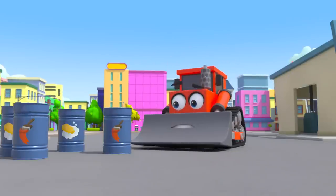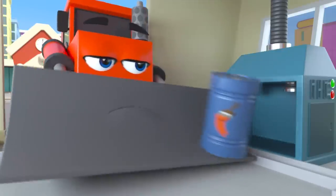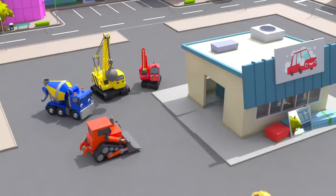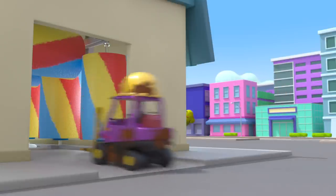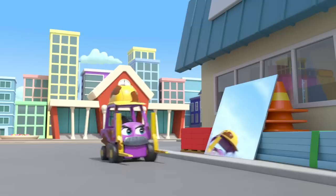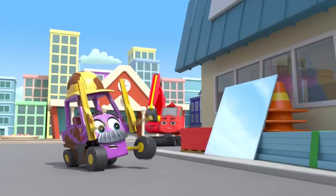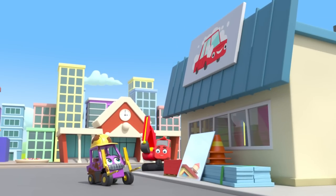Oh dear! That barrel doesn't look like soap. But Bump hasn't noticed. Here's Mr. Rubble to take a look. Oh dear, he's all dirty. Not to worry, he can get all clean in the new car wash.